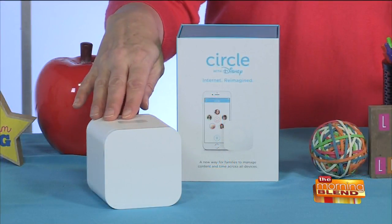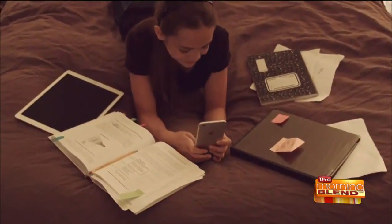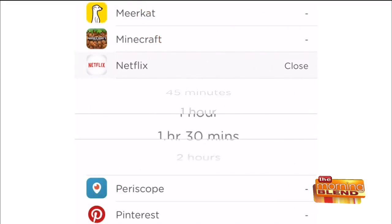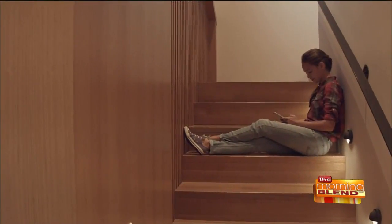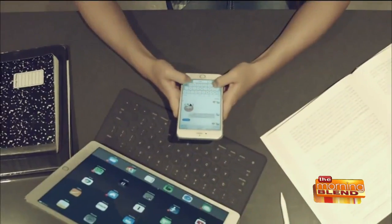Back to school is also a great time to reevaluate those screen time limits. With the Circle Home, you plug this device into your router, and you can then set time limits per platform. So whether it's a gaming system or a tablet or a laptop computer, you can set time limits per device. You can set it by app. So if you don't want them spending a lot of time on Snapchat, you can limit those times. You can set a bedtime for the device so you can know that they're not texting with people late at night. And you can also stop the internet with one button.